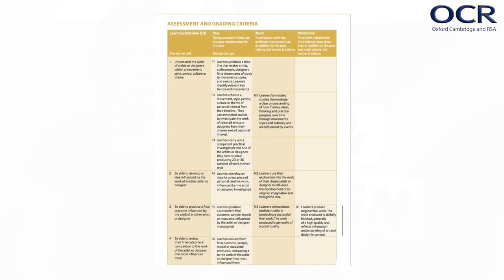The Cambridge Technicals in Art and Design, both levels 2 and 3, are 100% internally assessed. This means your students will be set assignments marked by you. You'll mark the students' work using the assessment criteria in the grading grid. You can even provide them with some feedback. Once ready, you'll make a claim and we'll moderate the work for you.